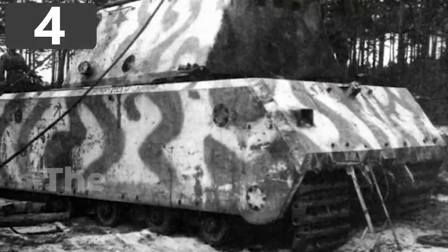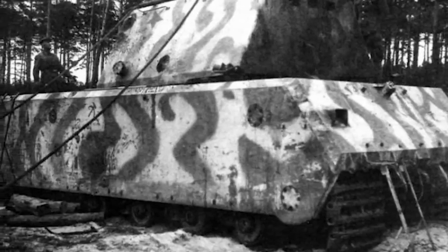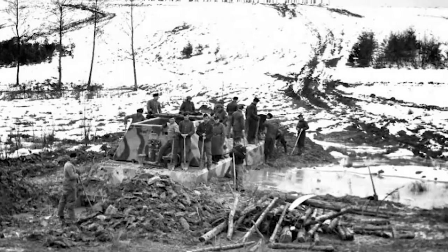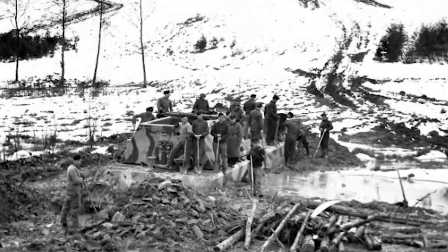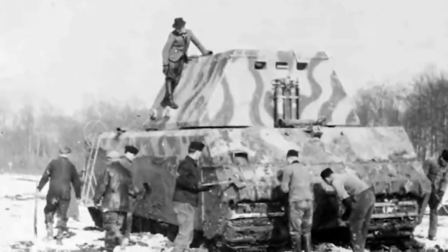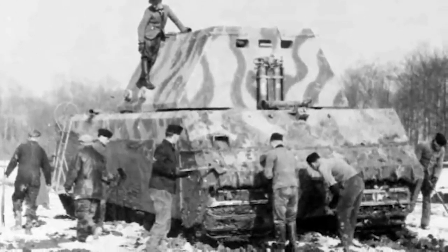Number 4. The Panzer VIII Maus. The German military devoted huge resources towards developing powerful weapons and had a particular interest in creating the biggest war machines ever invented. This led to the creation of the Panzer VIII Maus, which remains the largest fully enclosed armored fighting vehicle ever conceived. Only one full Maus was ever completed, and it never entered service because it was captured by the Soviets before it was operational. But had they ever made it to the battlefields, they would have been almost unstoppable.